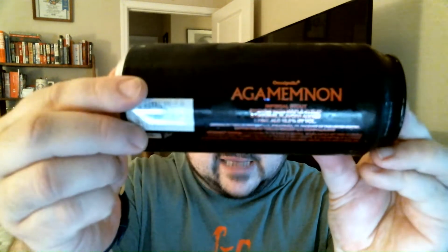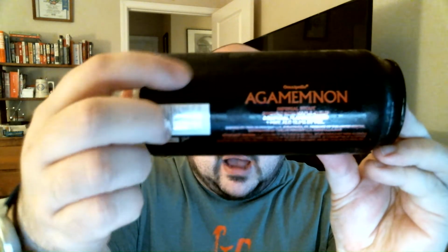And the name of this beer is Agamemnon. The Omnipollo Agamemnon. It is an imperial stout brewed with maple syrup and natural flavors added. It is 12.5% alcohol by volume.